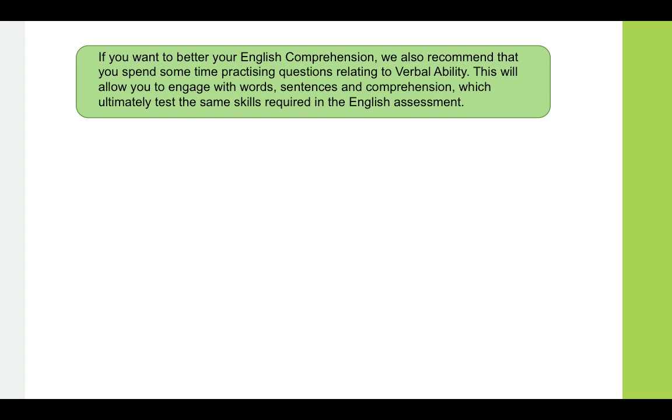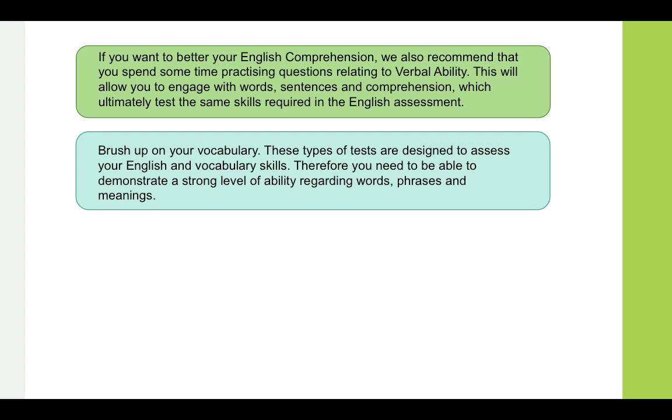If you want to better your English comprehension, we also recommend that you spend some time practicing questions relating to verbal ability. Verbal reasoning is a section that's going to be assessed on the 11 Plus, okay? It will really help in both your English and your verbal assessments. This will allow you to engage with words, sentences and comprehension, which will ultimately test the same skills required for the English assessment.